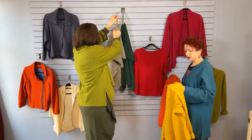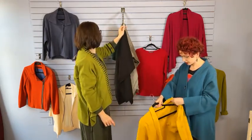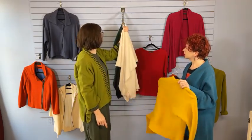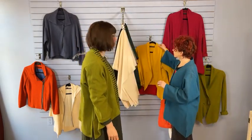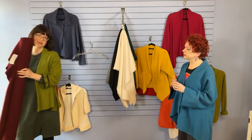Gray is just something you have to have in your closet. Because it goes with everything. You can throw it on with everything. And maybe if you don't like black, gray is softer, so maybe that's your neutral instead of black. I would take both. And then we've got somebody in the corner here. Oh, we do. Burgundy. This is a great color too. There you go.